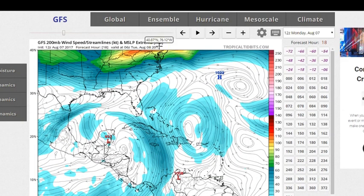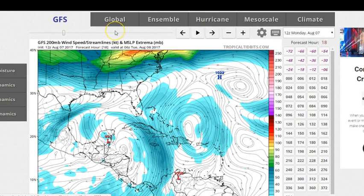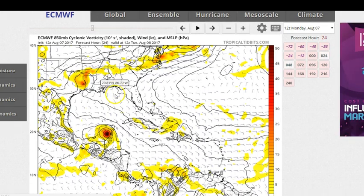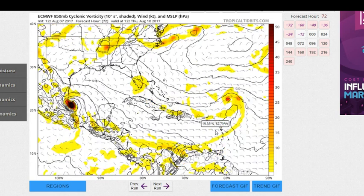I suspect that wave is going to remain rather weak. Let's go to the European model. Here is Franklin, and it follows along the rest of the track guidance. It may be on the northern edge of the envelope in terms of the model tracks. The European has been a little suspect lately with the tracks of non-tropical systems along the east coast, too far to the north.